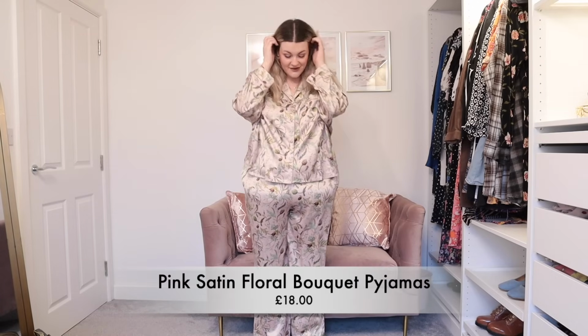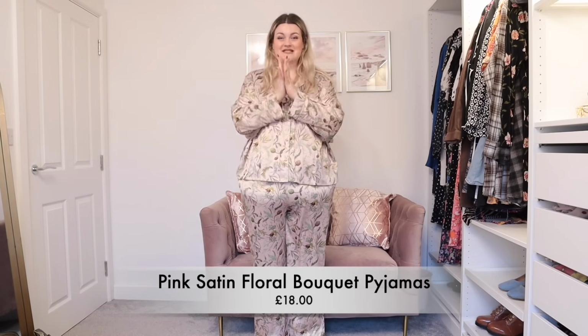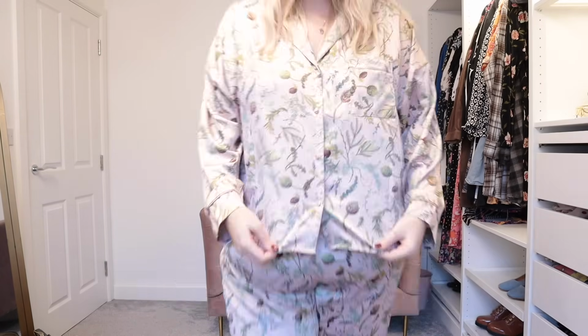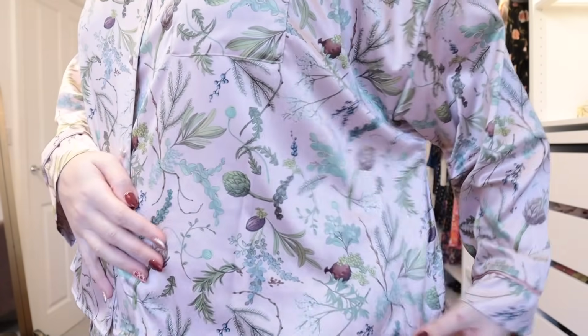So we've got one more thing coming up and I'm so excited because it's the most beautiful pair of pyjamas. I'm hoping that they fit me well because I'm in need. I need some new pyjamas. So let's see. Keep your fingers crossed for me. Guys, look at these pyjamas. How stinking cute are these? I'm so excited. Look at this print. How beautiful is this?